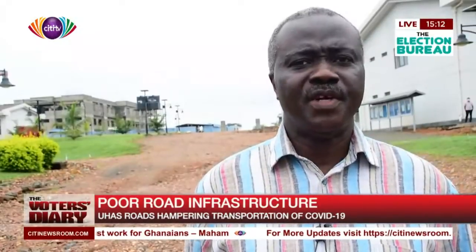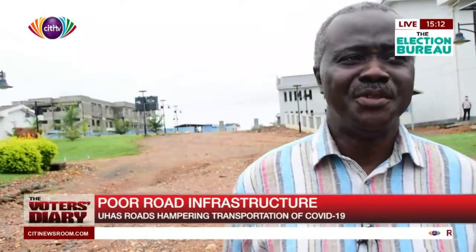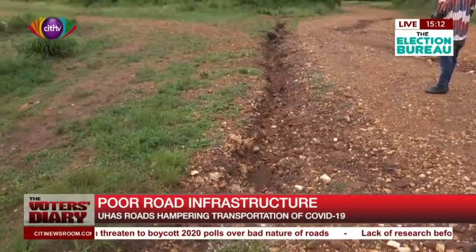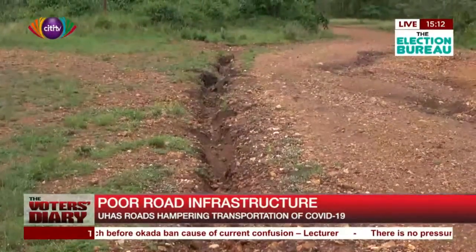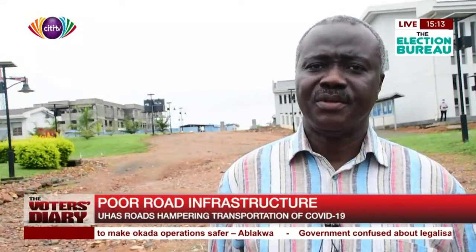The current state of our roads, it's very terrible. I wonder whether there is any university in the whole wide world with such roads. We have in all about 17.3 kilometers of internal road, which was awarded in 2012, which should have been completed by 2014. The contract was given for about 18 months, and there has been very little progress. And this has spanned over a period of about 8 years now. All attempts to get the road fixed have not yielded the expected results.